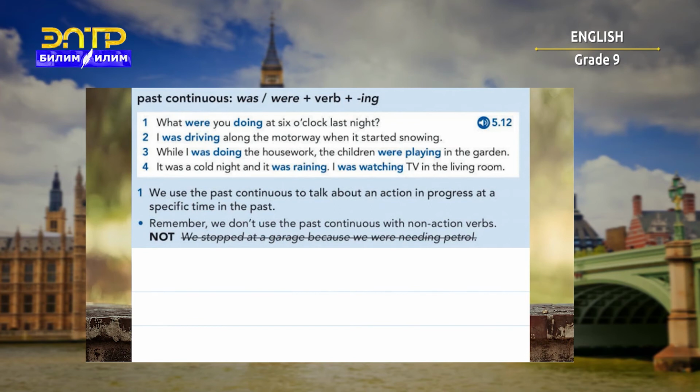By the way, remember that we don't use the past continuous with non-action verbs. As in, we stopped at the garage because we were needing petrol. So we cannot say "were needing". The same for "I'm liking" - we cannot say that. No, we just say I like it or we need it.